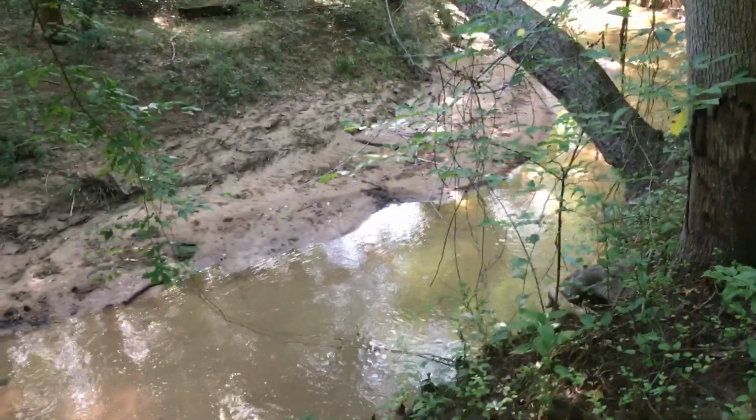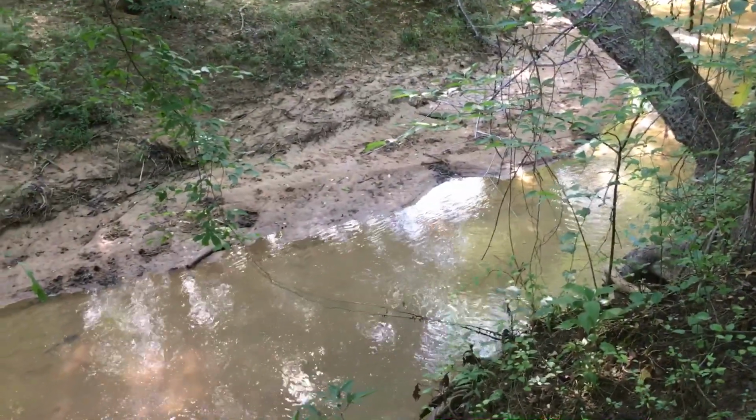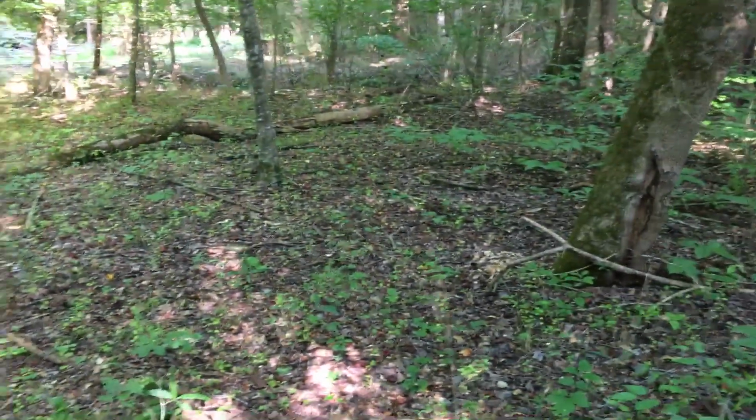This creek here will present a substantial challenge for bridging. I don't think I'll ever get a bridge across this creek, but I may be able to cross it at certain times of the year. When it floods, it pretty much covers all of this ground that you can see here.